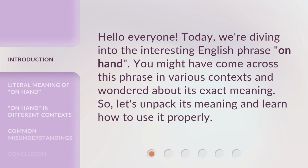Hello everyone. Today, we're diving into the interesting English phrase "on hand." You might have come across this phrase in various contexts and wondered about its exact meaning. So, let's unpack its meaning and learn how to use it properly.